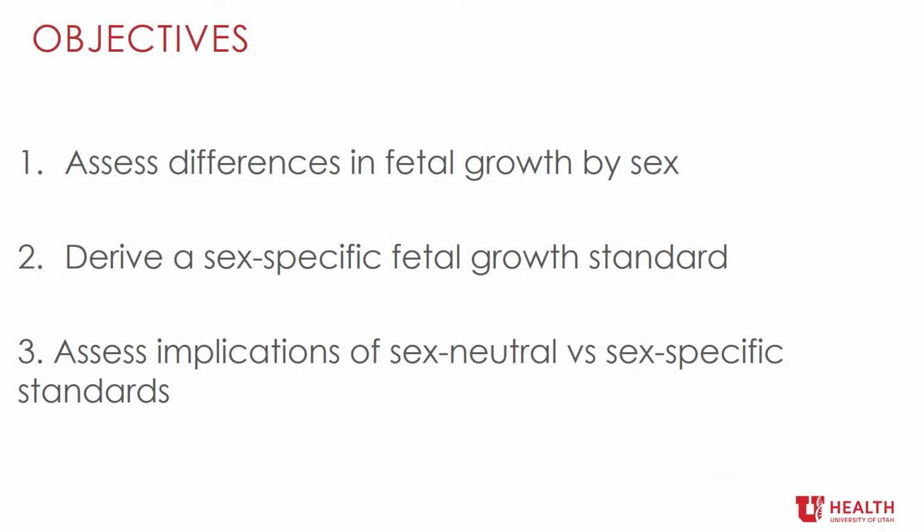We decided to assess differences in fetal growth by sex, and then to use that information to derive a sex-specific fetal growth standard. We also wanted to assess, or at least preliminarily explore, the implications of applying a sex-neutral versus a sex-specific growth standard.